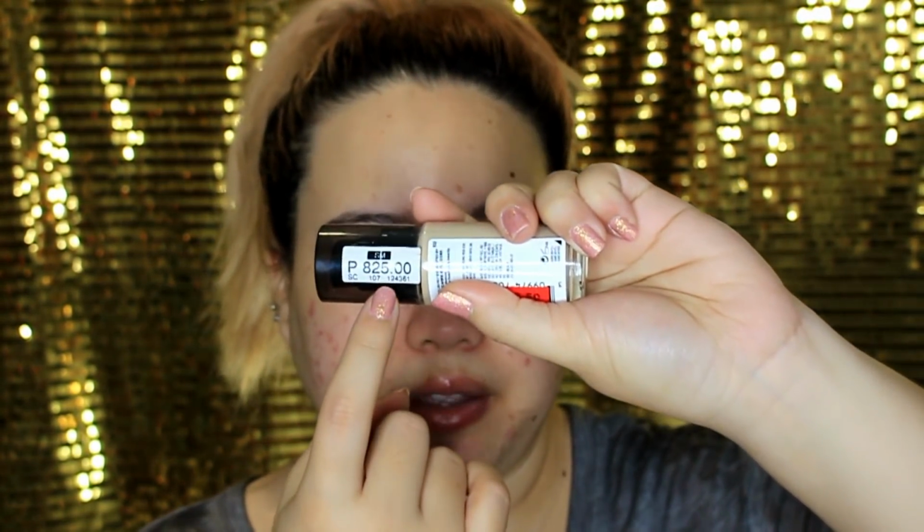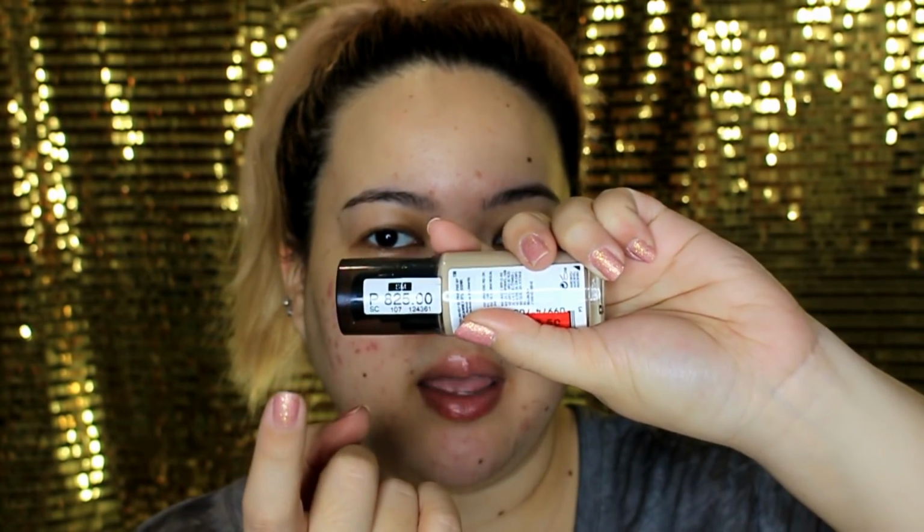Pero anyway, this bottle contains 1 fluid ounce or 30 ml, which is pretty standard para sa mga liquid foundations. And yung regular price nito is 825 pesos, as you can see right there. But I actually got this on sale like a while back, last year, for 412.50. So nag 50% off, which matagal na yun. Pero sana mag 50% off ulit sila.